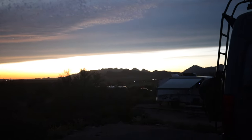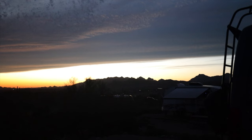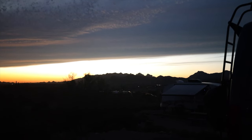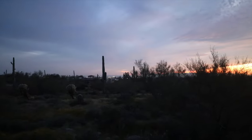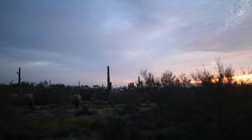And then right over there where all those little lights are, that's what you hear from the Ghost Town Goldville tourist place. And then down there is all of downtown Chandler Mesa.